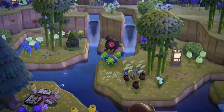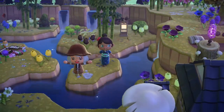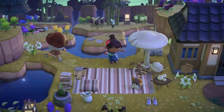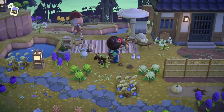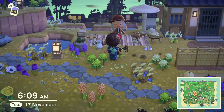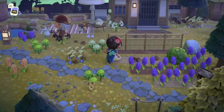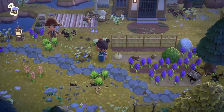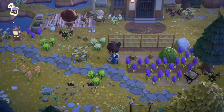A lot of areas are inspired by real places that I've been to in Japan. I was very lucky to be able to travel around a lot while I was living there. And I also actually split my time there still. So I spend most of the year in California, but a few months of the year in Japan. So I get to see a lot of really beautiful nature there. And so I try to incorporate a lot of that into my island.